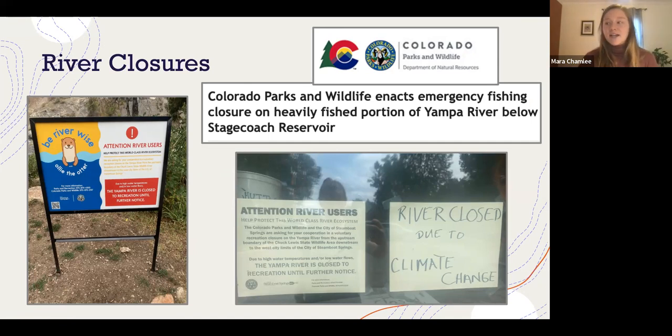And then on July 8th, they enacted a commercial and voluntary recreational closure on the river, which means that all the commercial outfitters who support tubing, rafting, stand-up paddleboarding trips or fishing trips had to stop sending trips down the river. And they really had to do this because the low flows and high temperatures create a really stressful environment for aquatic communities, namely the fish, but added pressure from anglers and boaters can be detrimental in the long term.